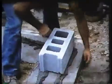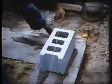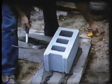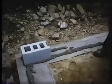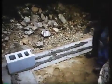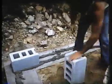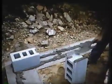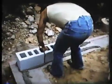A line is run from corner to corner and is used as a guide in laying blocks. Blocks come in different lengths and widths, but the standard height is 7 5/8 inches. The mason lays a bed of mortar which will form a mortar joint 3/8 of an inch thick between the blocks. This means that the height of one block plus one mortar joint will be exactly 8 inches, a convenient measurement.